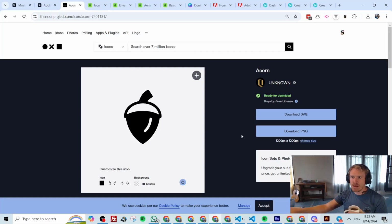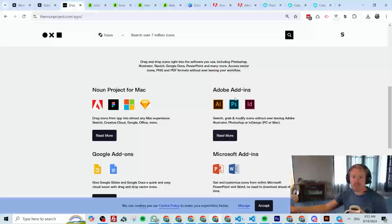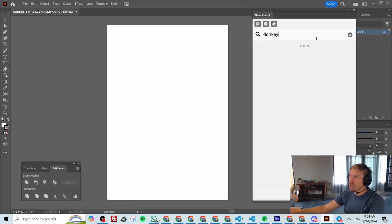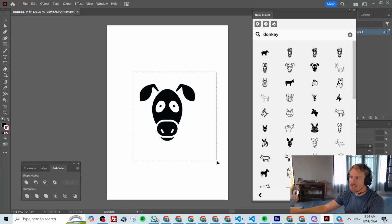So it's maybe not as versatile as Canva, but what I really liked about it is that they have, go to apps and plugins, this drag and drop icons into almost any app. And I'm not a designer, so I don't know if this is standard, but I downloaded the Adobe add-ins, and what you get out of it is something like this, where you can just work in Illustrator, search for whatever you like, and then it just comes up. And here, I just hit the download button on this icon, and then boom, it's in the app. So I think that's one of the main benefits of Canva, but I think the Noun Project has shown, by way of an extension, that they're effectively able to do the same thing.